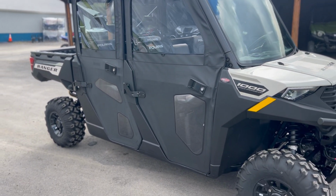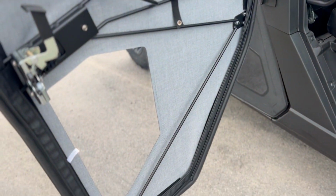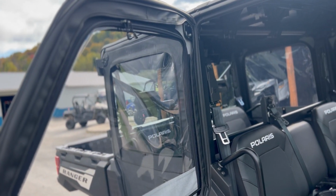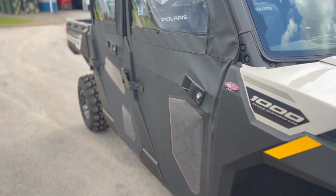These canvas doors are a great product. Definitely a lot cheaper price point than the hard doors you can get. Still work great. Nice action to open them up. Full zipper windows. We'll still get that nice tight seal. Keep you nice and dry and warm in your machine.